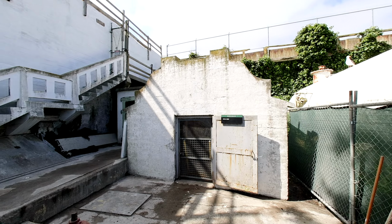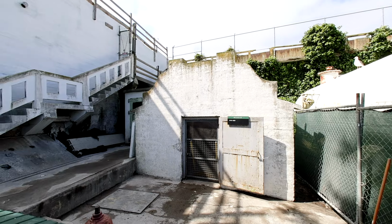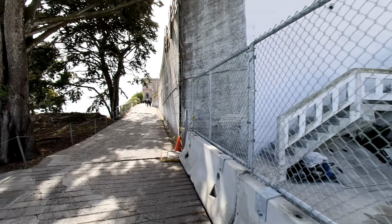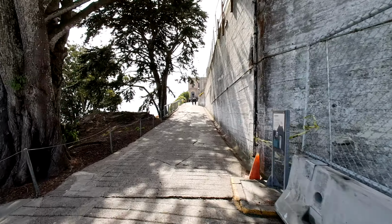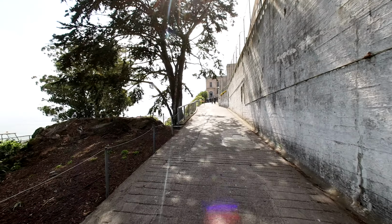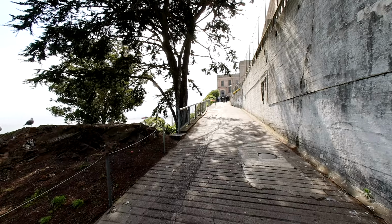Most deaths on Alcatraz, whether military or federal, were handled by transferring the body to the mainland for autopsy and burial. The morgue was more a precaution than a necessity, though it remains one of the most authentic remnants of the island's early 20th century infrastructure.